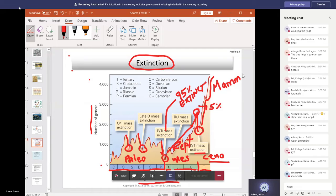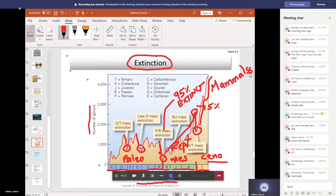And it ends with mammals. Yeah, I think I heard you yell it out, Matt. There you go. Thank you. Yeah, mammals. So we live in the age of mammals. That is the Cenozoic age. And mammals have dominated the Earth really since the KT mass extinction 65 million years ago. So some major extinction events, loss of a huge diversity of life.